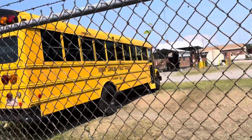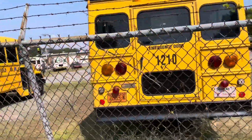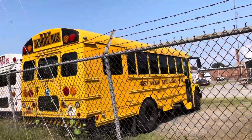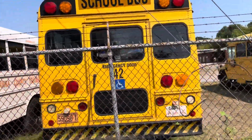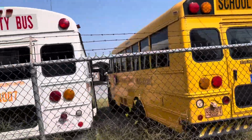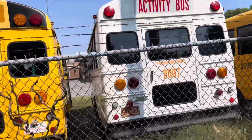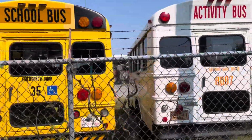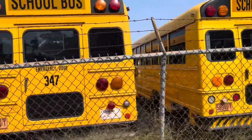1210, originally from Mecklenburg, but now it's here in Catawba, an FS65. 8001 over there, I think that's retired. Number 42, 04 FS, whoa, I just jumped down. Got 8007 here, I think it's a mini FS. 35, don't know what that is. An 04? Yep, 04 FS.